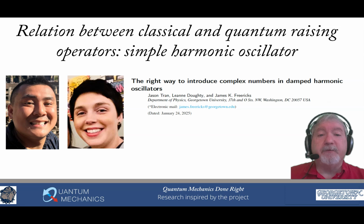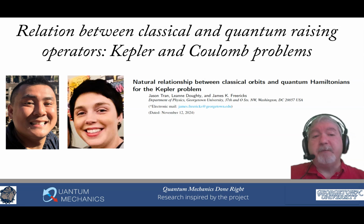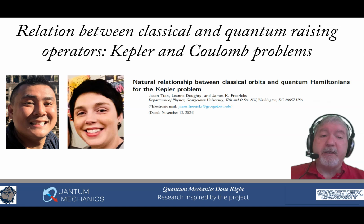This is sort of the first paper on this, and it is leading us down, I think, a very interesting path. We have a second paper on this where we applied these methods to the Kepler problem and also the Coulomb problem for hydrogen. And the Kepler problem is really interesting because when you decouple the equations of motion in this fashion, you have a super simple way of getting the orbits of planets. Much, much easier than the standard way of doing it.